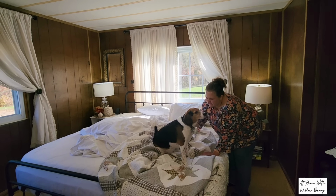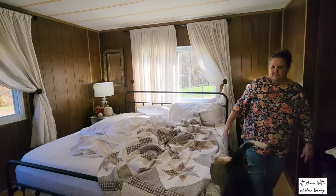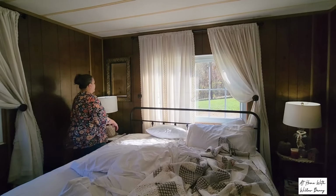But first, it looks like Max needs some lovin's this morning. I tell you what, that boy is so sweet and he gives the best cuddles.